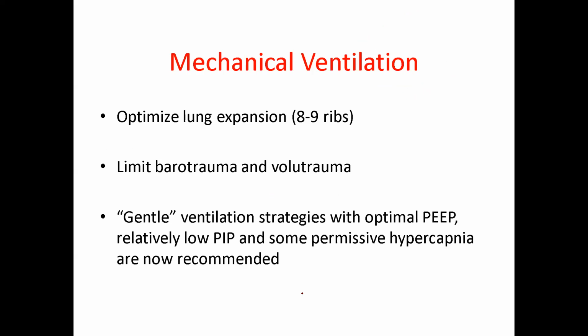Then mechanical ventilation. If we decide to intubate the baby who has severe PPHN, your goal is a low lung strategy. The same as COVID now, they're talking about a low lung strategy, the same as ARDS. So normally I would like my lung expansion to be 8 to 9 ribs. I don't want to over-distend. So the goal is to prevent volutrauma or barotrauma. I need to avoid both volutrauma and barotrauma.